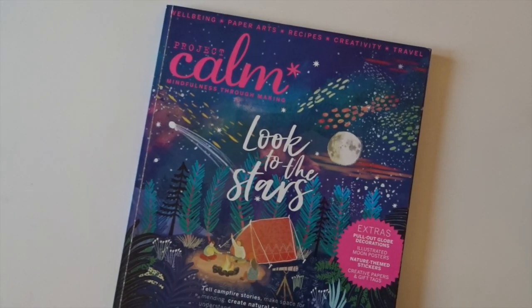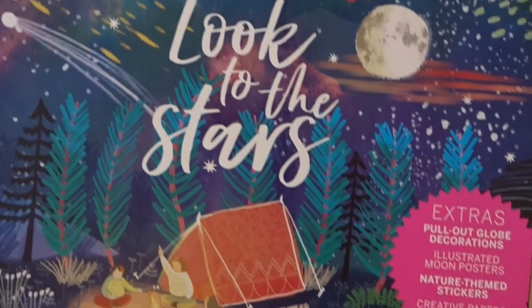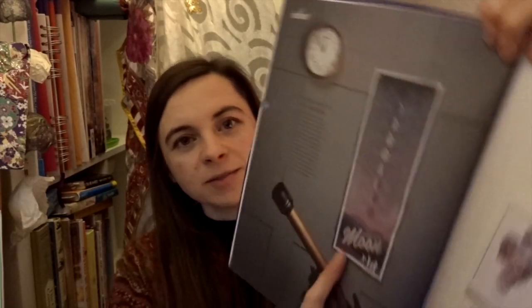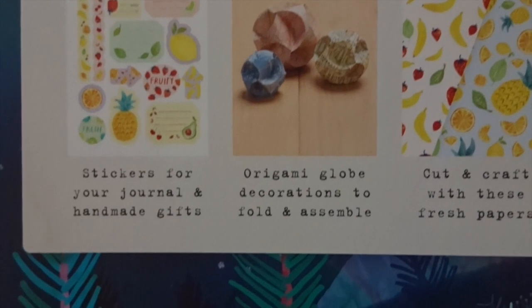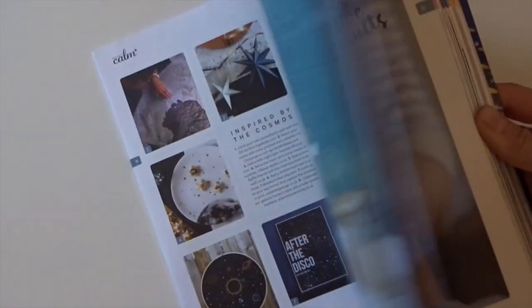So this first one is called Project Calm, and I think it's from the people who create Molly Makes magazine. It's just so beautiful. And I've put this poster on my wall that came with this. It's got sort of stickers and paper projects, things to do, and also so many great articles, lots of advice, things about mindfulness and travel.